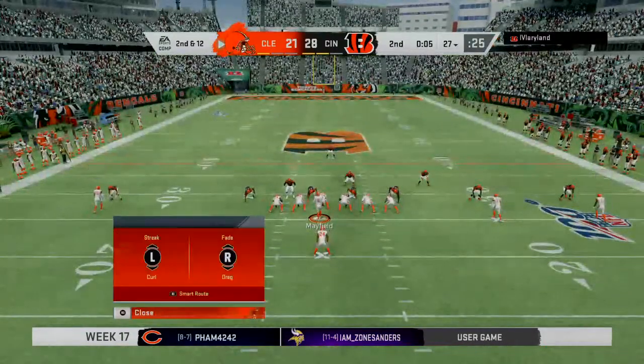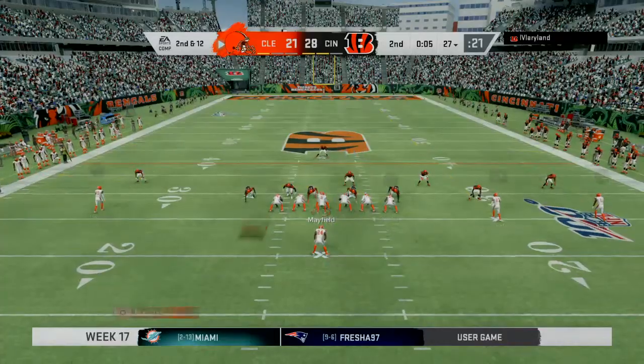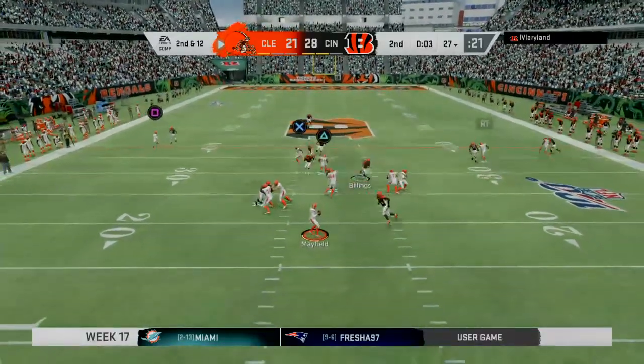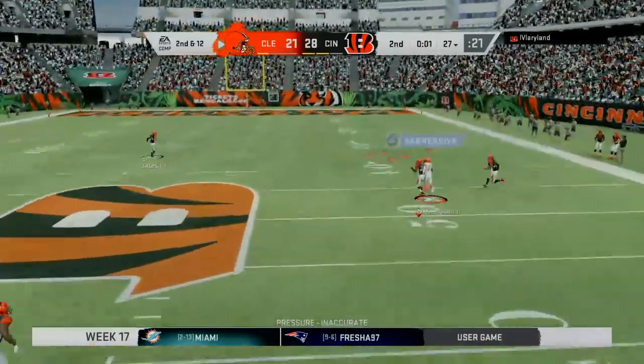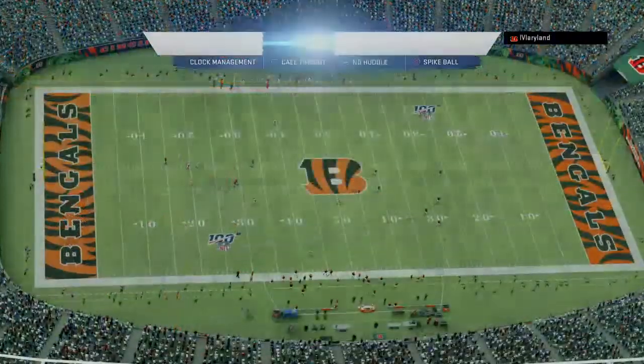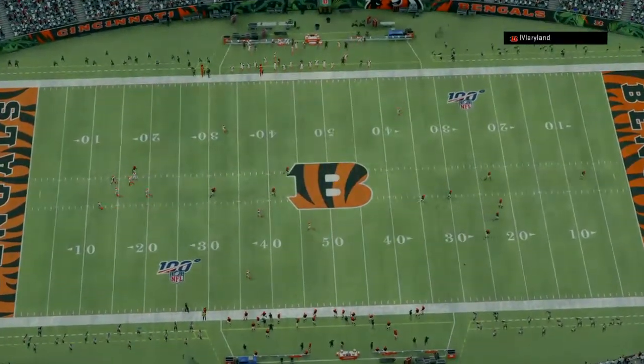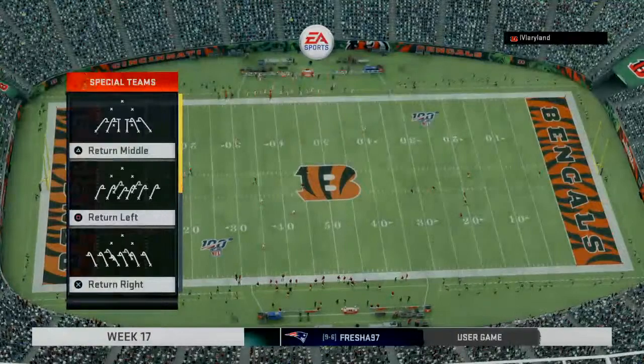First play of the drive goes the wrong way. Here's 2nd and 12. Final play of the half, Mayfield. He'll let it go deep for Beckham. And that's going to be incomplete. Good effort there trying to take a shot, but it's 3rd down. So we've come upon halftime here in Week 17.